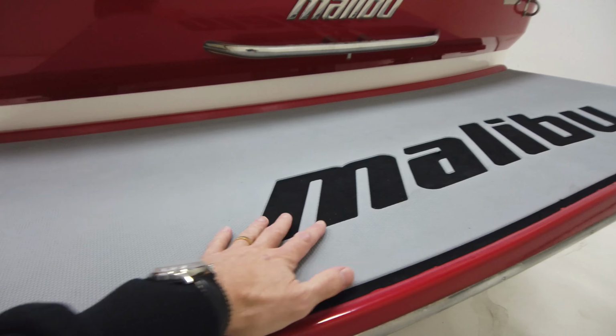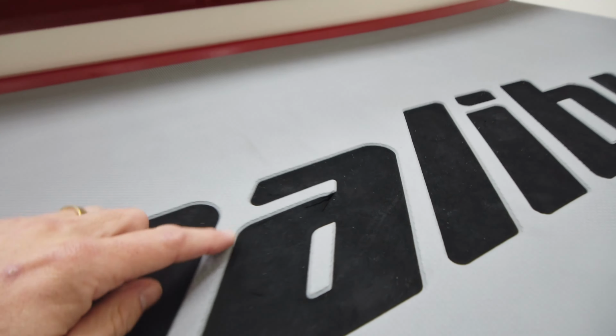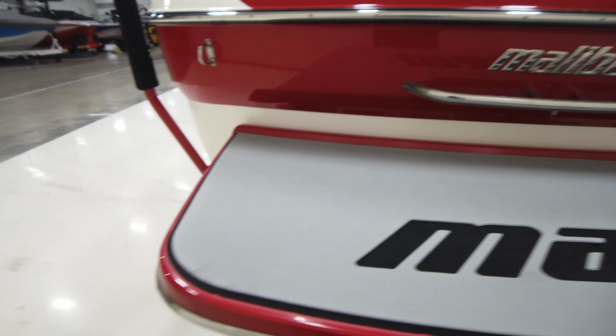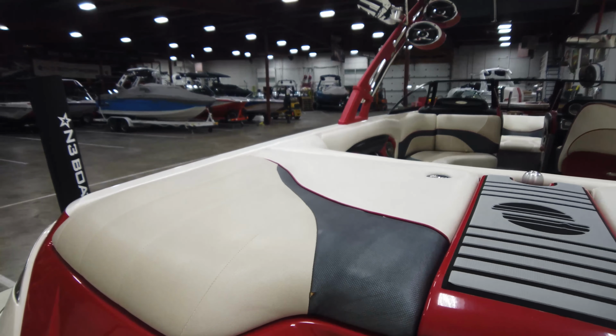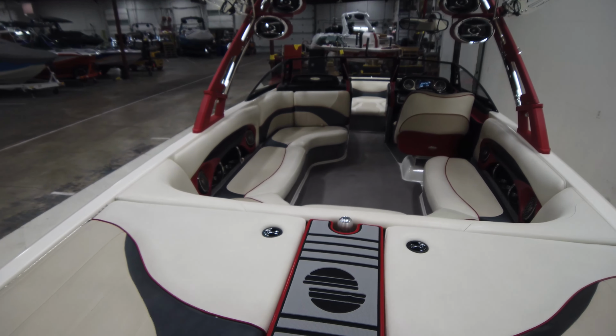Platform does have this Gator step material on it as well. It's in pretty good shape. There's a couple little nicks and dings here and there, but nothing crazy. I mean, it's almost a 15-year-old boat at this point in time. So it's certainly not perfect, but it has been obviously very well taken care of.